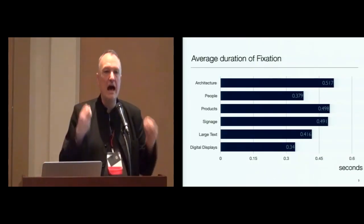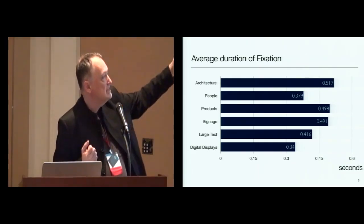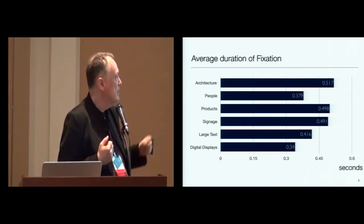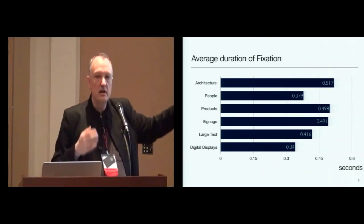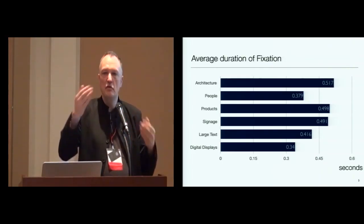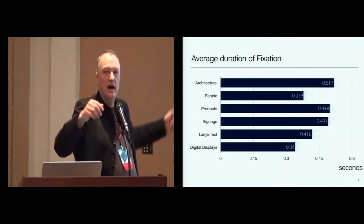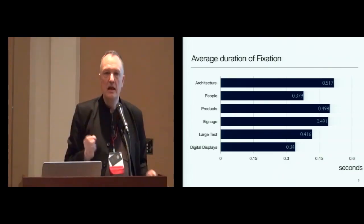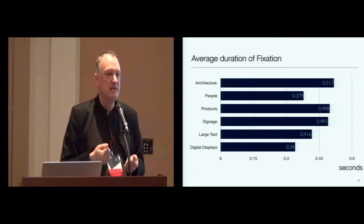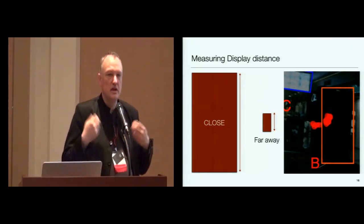One thing to do is look at how long people were looking at the displays for. And the interesting thing was, for example, with architecture, people were spending half a second looking at architecture, and a third of a second looking at the displays. Now, if you imagine I'm standing here, and you're looking at me over here, and I'm suddenly looking over there, could you really tell if I'm looking at something for a third of a second? It's very difficult.